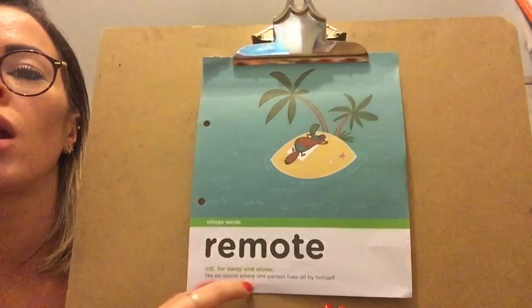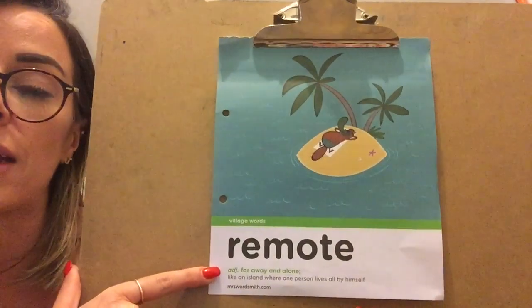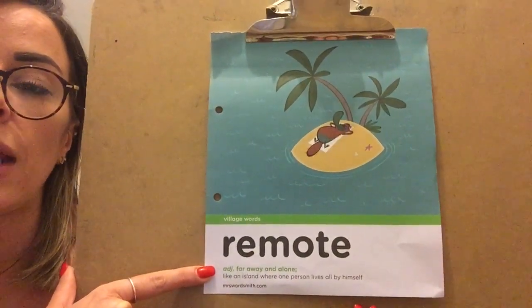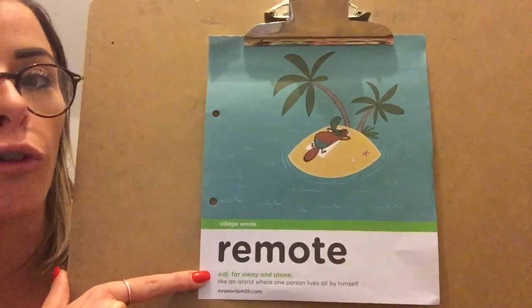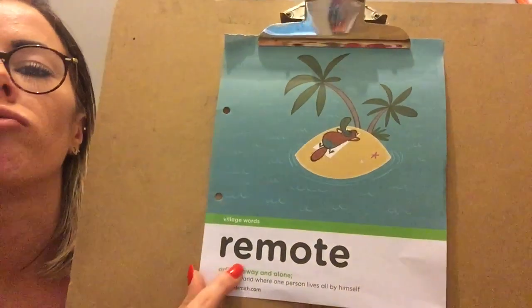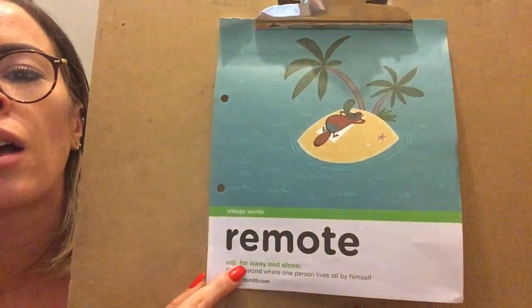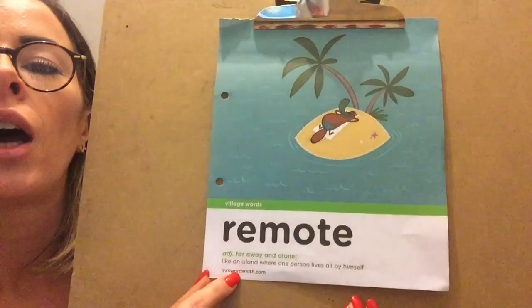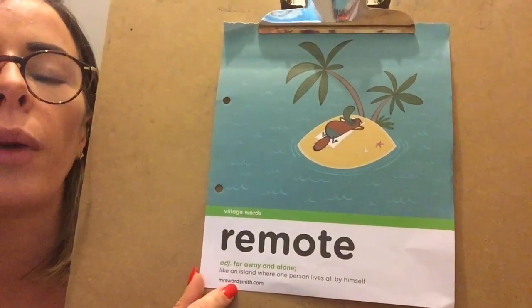Like this particular island is quite remote. There's nothing around. But the remote location that I was in earlier today actually wasn't on an island. It was just in the countryside. It was a very rural place, a place with lots of greenery and fields around it. So our word of the day is remote, not remote control, remote. This is an adjective and it means far away and alone, like an island where one person lives all by himself.